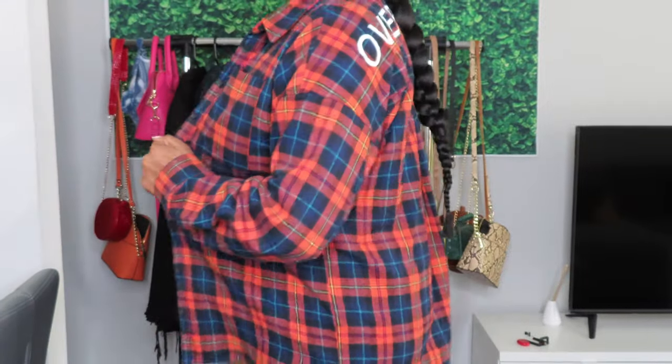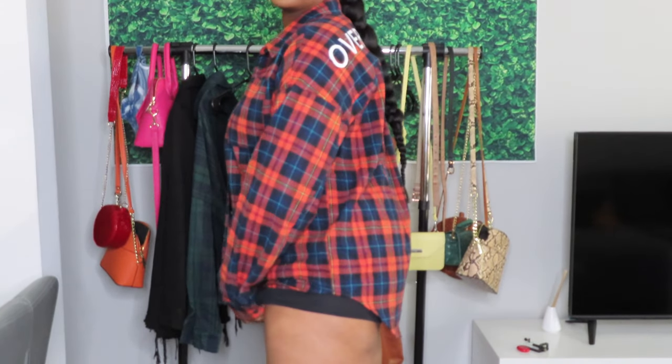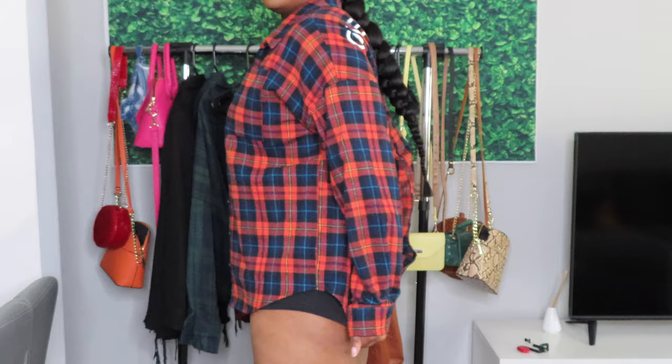No, but this is super cute. It's not as long as most, but it's cute. Maybe I should have put some jeans on so you guys won't be seeing all thighs. But it's okay.